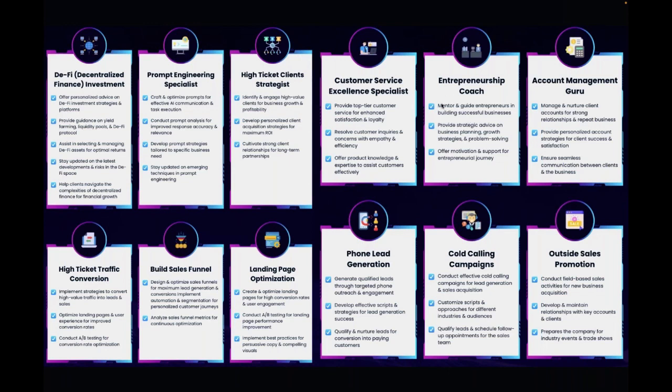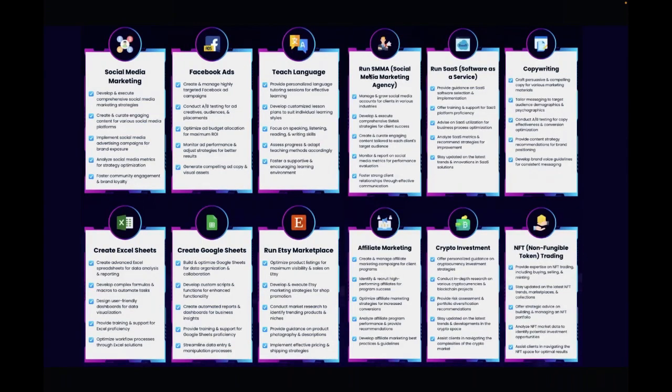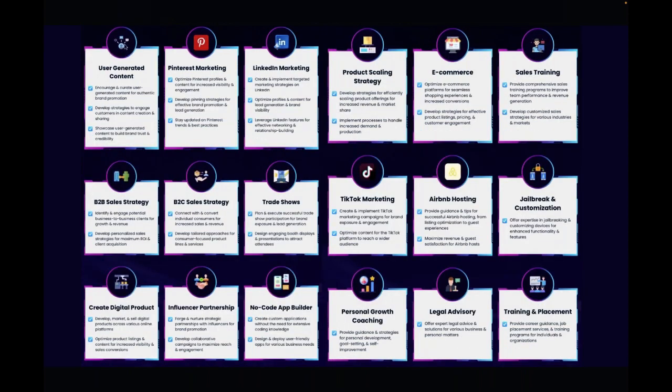ladies and gentlemen, everything I need, from running an SMMA from scratch, to running a SaaS software, to where I can place my funds, the profits we make, we like to invest, dollar cost averaging, that's the method we're using right now. Whether I want to do more affiliate marketing, up our user-generated content, it's actually something we're getting into a lot right now. Pinterest marketing, LinkedIn marketing, whatever I need from start to finish, it's there.